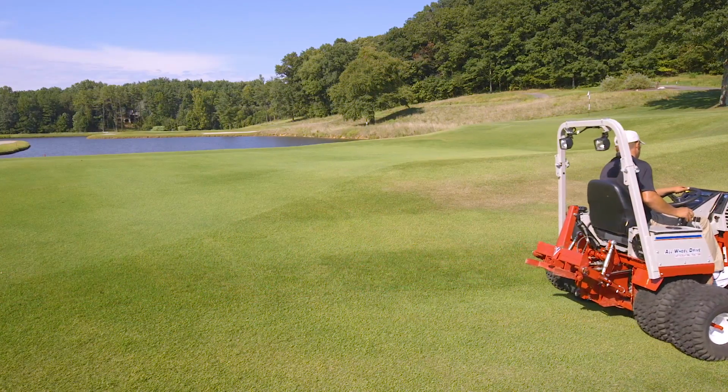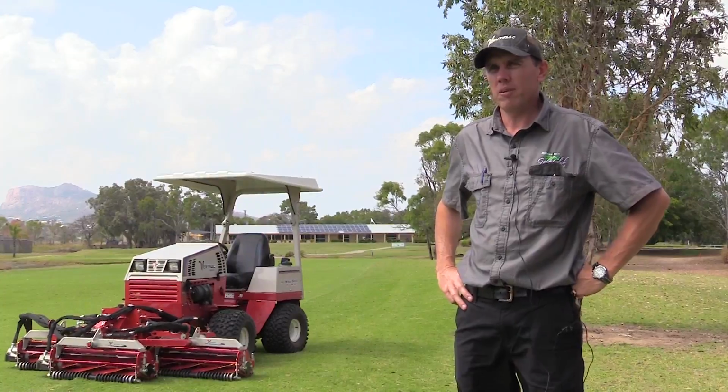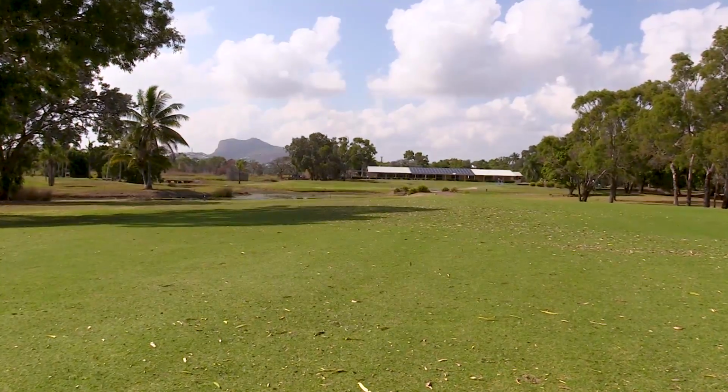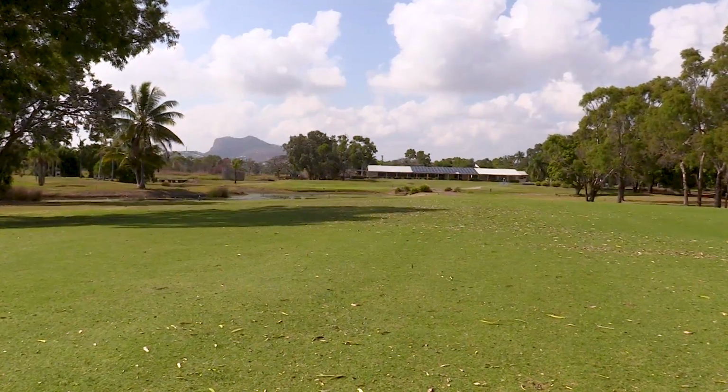My name's Jason Bushell. I'm the superintendent at Rose Bay Golf Club. I've been the superintendent here for the past 10 years. Rose Bay is situated in far north Queensland, about 4 hours south of Cairns.